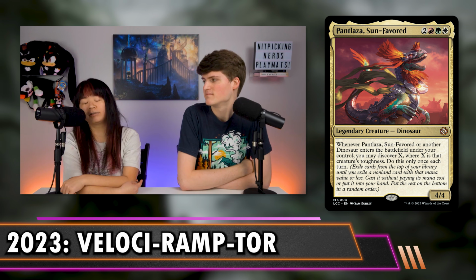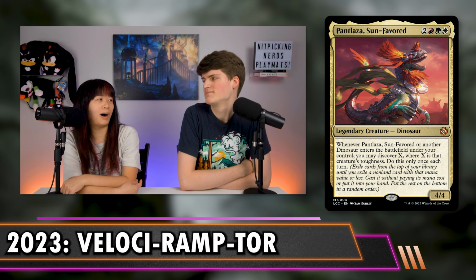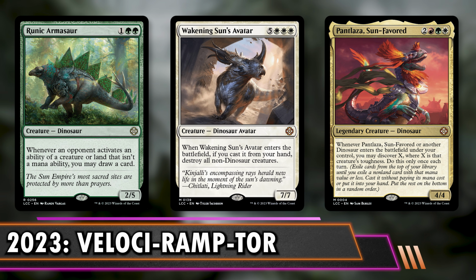It did have really good reprints, as we'll get into in the win con section, but the first Exquisite Blood printing in a while really tipped it in Blood Rites' favor back in the day. But there's some amazing enablers in here, one of them being Waking Sun's Avatar. This is a one-sided board wipe because you only have dinosaurs. And Runic Armasaur, this is going to draw you a bunch of cards. This is also pretty good because it's 5 toughness, so it works with Pantlaza.